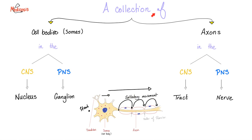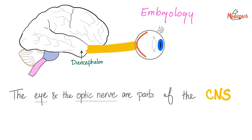Let's go back to definitions. A collection of somas in the central nervous system is known as a nucleus. A collection of somas in the peripheral nervous system is known as a ganglion. A collection of axons in the central nervous system is a tract, and a collection of axons in the peripheral nervous system is a nerve. So actually, we should have called the optic nerve an optic tract, because it's actually part of the central nervous system. But of course, had we called it an optic tract, doctors would forget to check for the optic nerve when they are examining cranial nerves 1 through 12 clinically. So I hope by now it is clear that the eye and the optic nerve are part of the central nervous system, specifically the diencephalon.